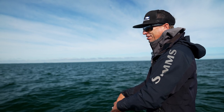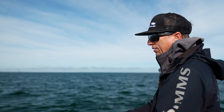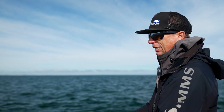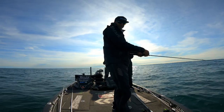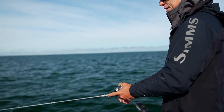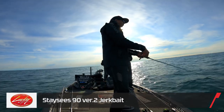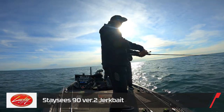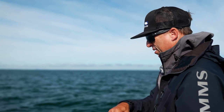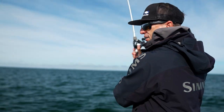If they're really chasing, it would work, but that DD 100 is such a good deep diving jerkbait. I mean, the DD stands for deep diver. And it gets deeper than any jerkbait I have ever thrown. The next best one is the Stacy 90. But that Pointer 100, for some reason, smallmouth love the original Pointer 100, and we're out in deep water, so why not throw the DD and try and get a few more bites?